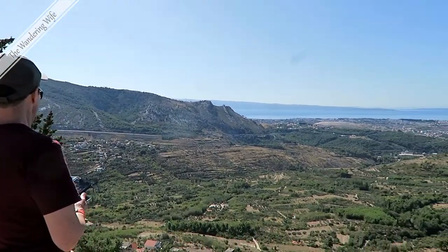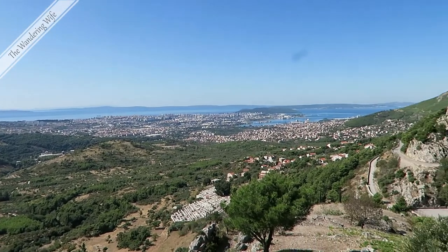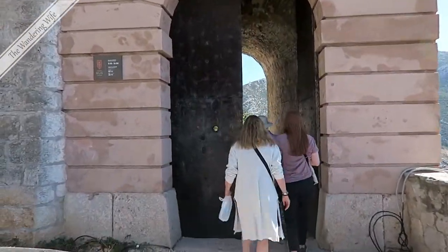Klis Fortress is a 3rd century medieval fortress situated above a village bearing the same name. This is our first stop, which is Klis Castle.